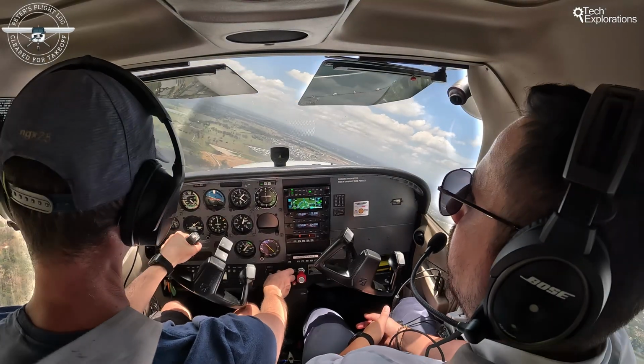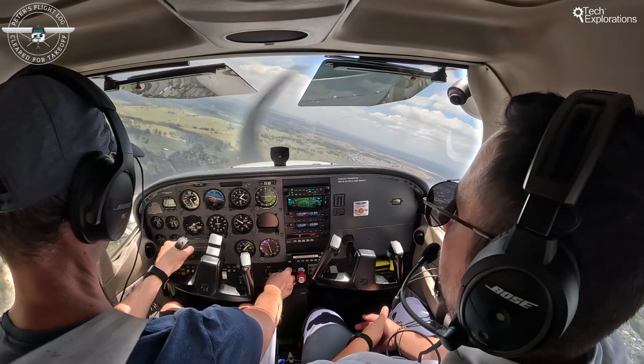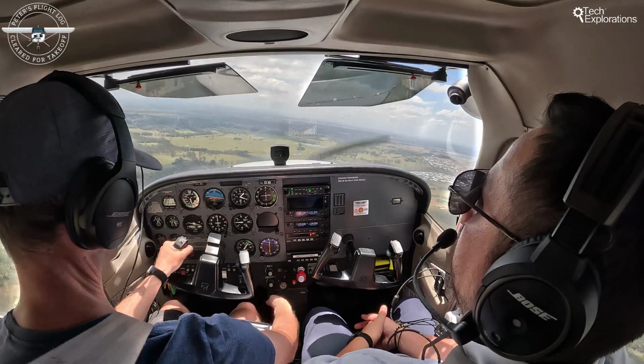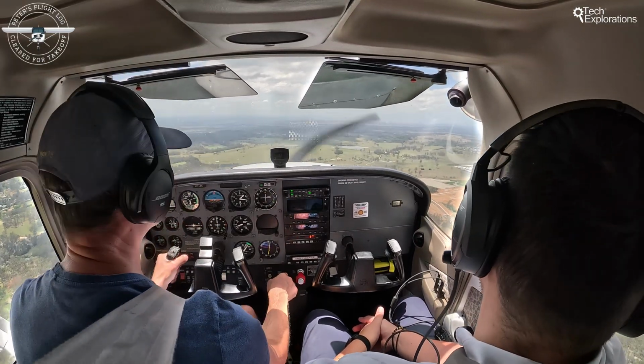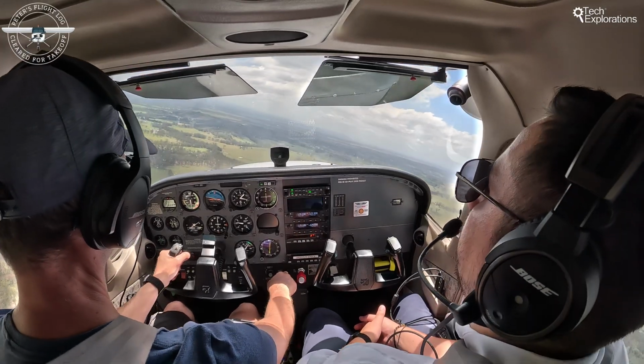Join final 06, 1,800, spotter 265. Spotter 265, traffic just leaving the zone on left downwind at Cherokee on time. Trim. Copy the traffic, looking, spotter 265. Clear right, clear center, clear left. Sensor inbound from the Oaks.